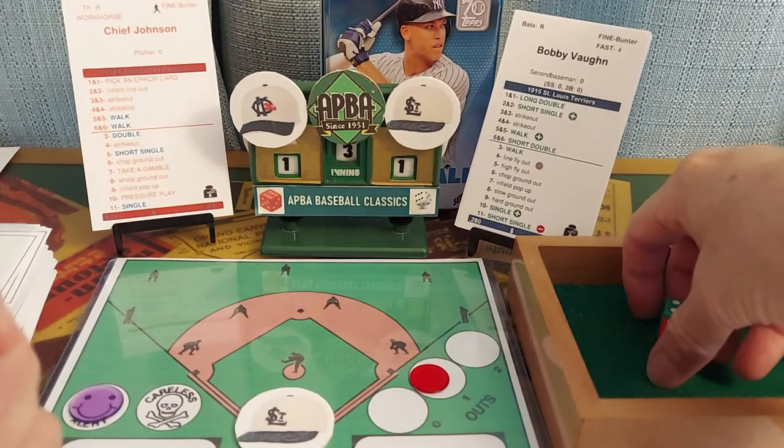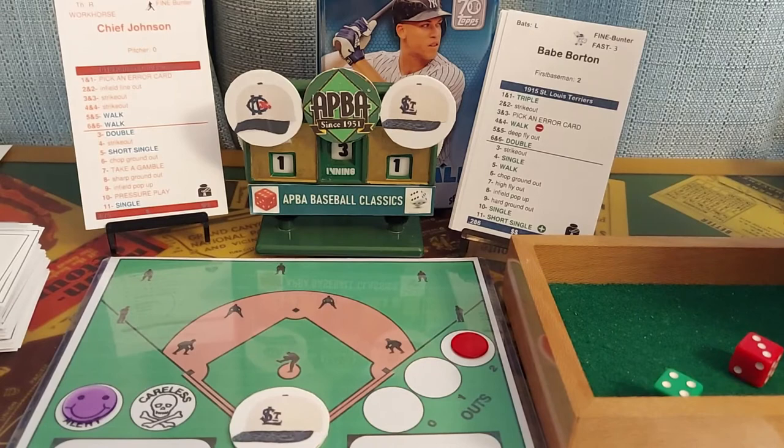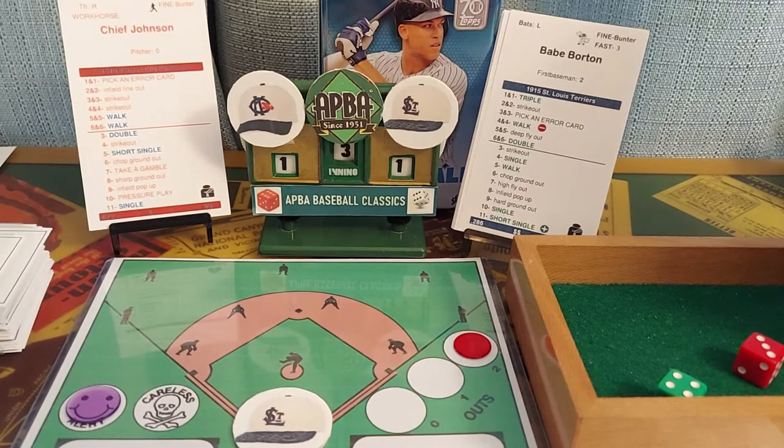There's two outs. Nobody on base, and Babe Borton steps up to the plate for St. Louis. Seven is off the batter's card. That's going to be a high fly ball toward right field and caught by Chet Chadbourne. Three outs. We go to the fourth.